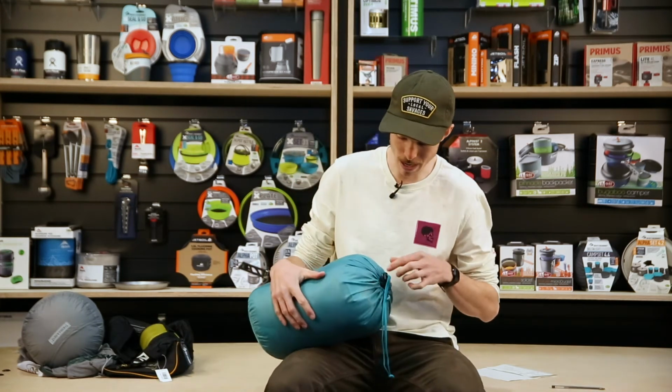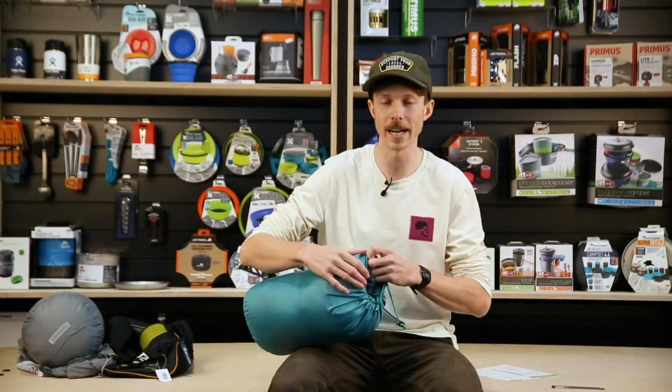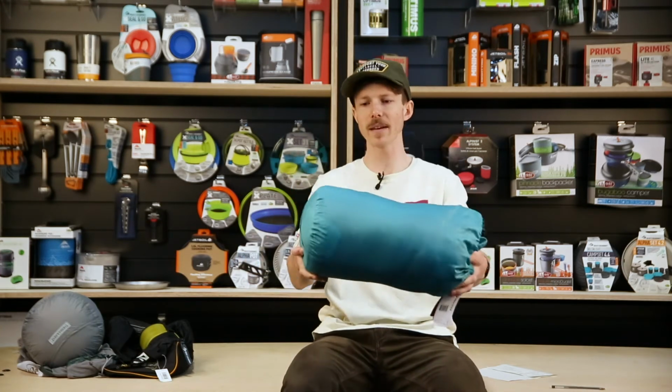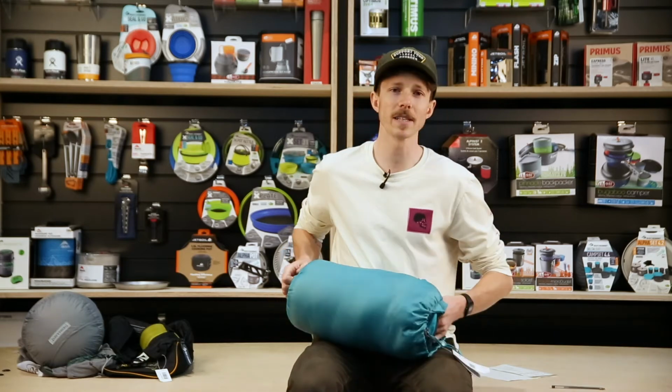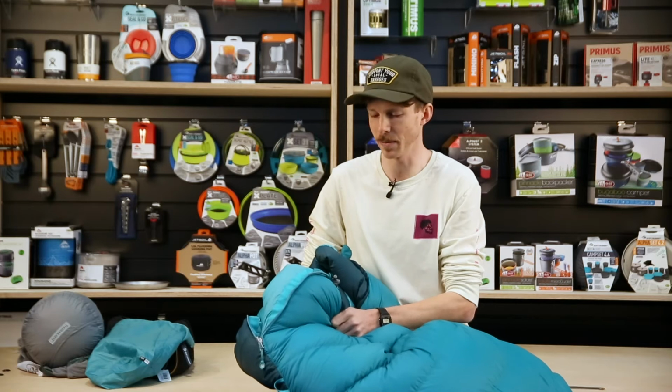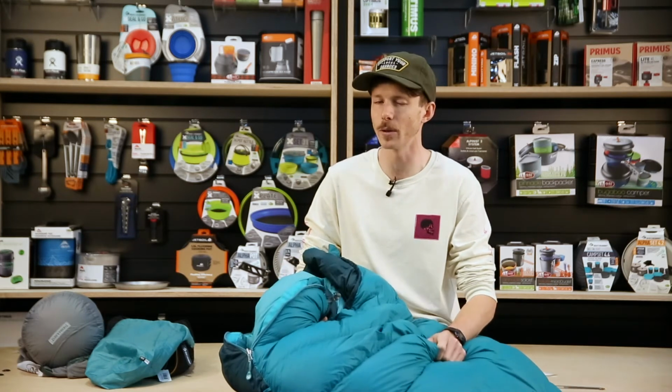Now this is the Marmot Women's Angel Fire. It's a down bag. As you can see, it packs down a little bit bigger than that Fjallraven. That's because it's a slightly warmer bag. This one is actually a 3-season sleeping bag, and the reason we picked this one out is because nighttime temperatures in Scotland, even though it's summer, can drop quite low.